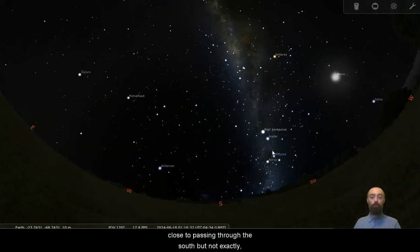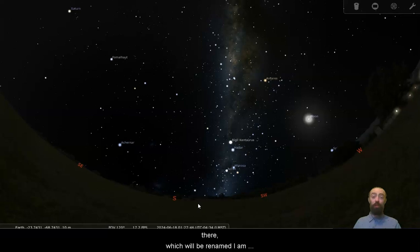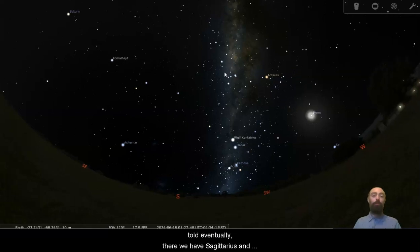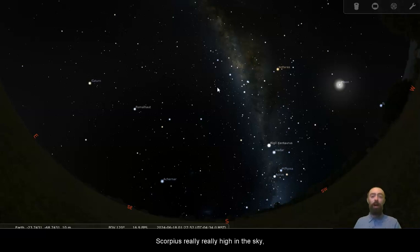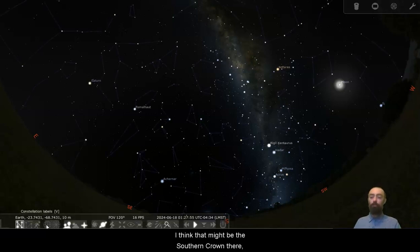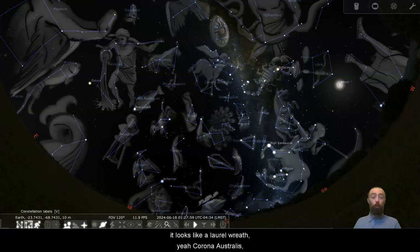Close to passing through the south, but not exactly. We can see the large and small Magellanic Clouds there, which will be renamed, I am told, eventually. There we have Sagittarius and Scorpius really, really high in the sky. I think that might be the southern crown there. It looks like a laurel wreath. Yeah, Corona Australis. So it is the southern crown.